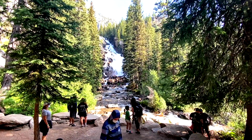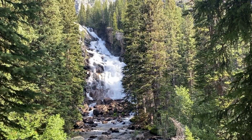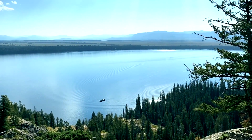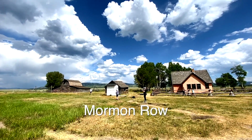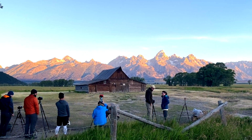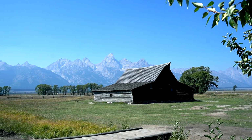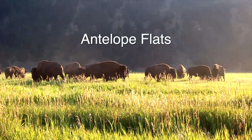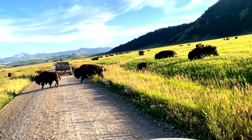A short hike takes you to Hidden Falls, and beyond that is Inspiration Point. Mormon Row is where photographers gather to take pictures of the famous molten barn with the Tetons as a backdrop. Nearby, Antelope Flats often has wildlife like bison, moose, and antelope.